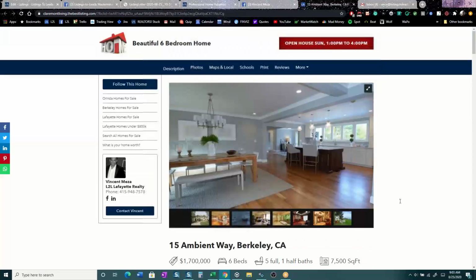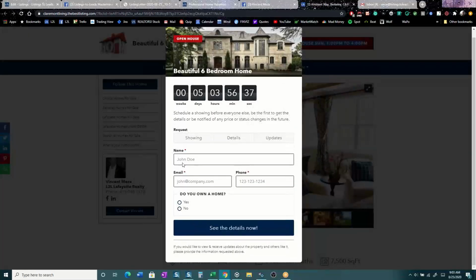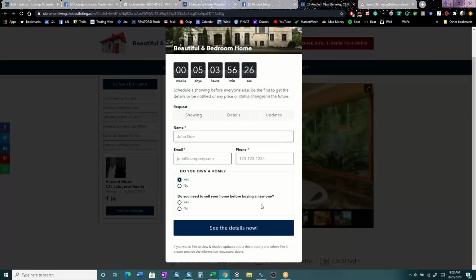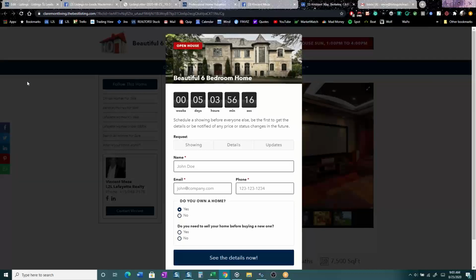I also want to point out, this is an open house on Sunday. When the call to action comes up, it says, what's your name, phone number. And then it also says, do you own a home? You can't get beyond this page if you don't say yes or no. And if you say yes, it says, do you need to sell it or buy one? Again, we know this. Plenty of people who you find as buyer leads actually own a home and they need to sell it. So that's kind of the deal.